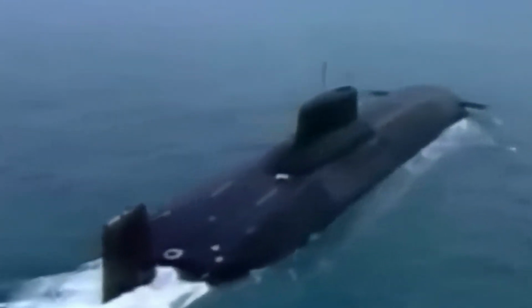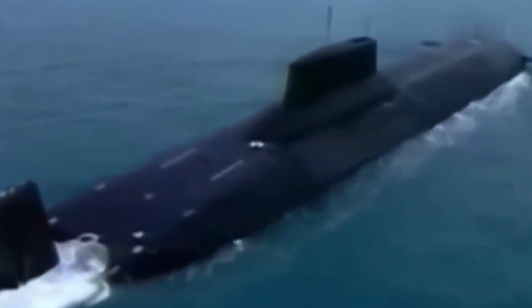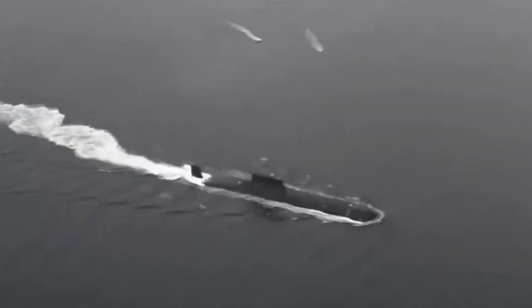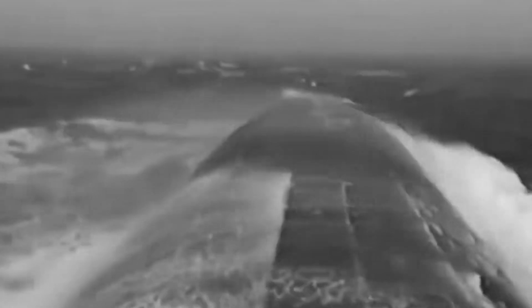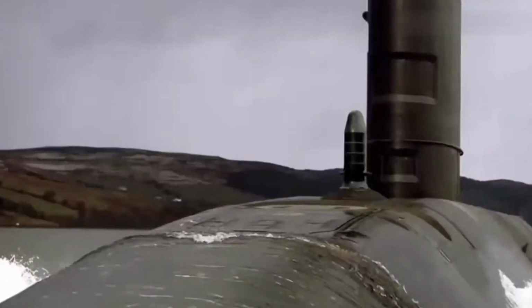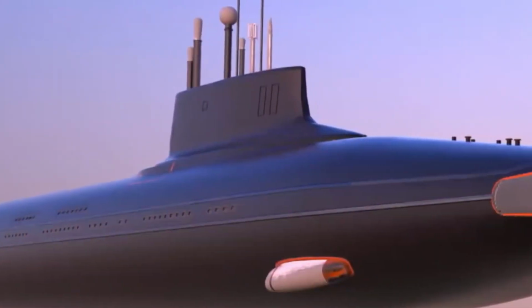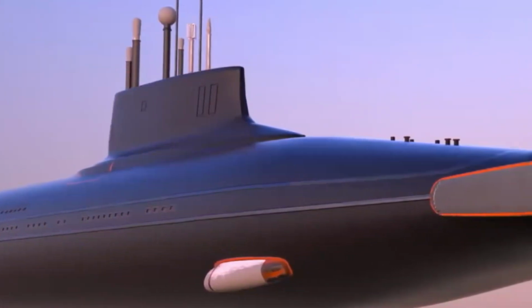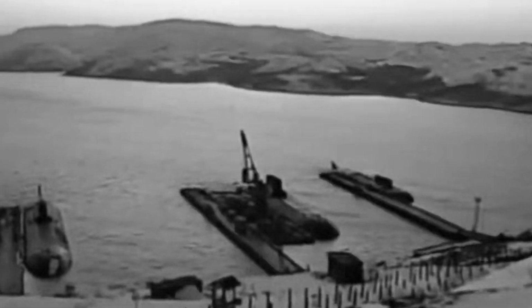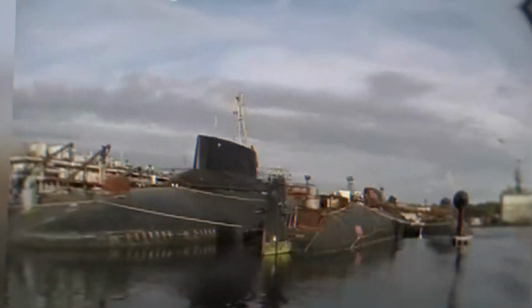As we reflect on the story of these extraordinary submarines, we're reminded that history is not static. It is a dynamic narrative shaped by shifting geopolitical tides and the ceaseless march of technological progress. The Typhoon-class submarines, once symbols of Cold War dominance, now find themselves at the crossroads of history, leaving us to ponder their potential future roles and the continued transformation of naval forces around the world.